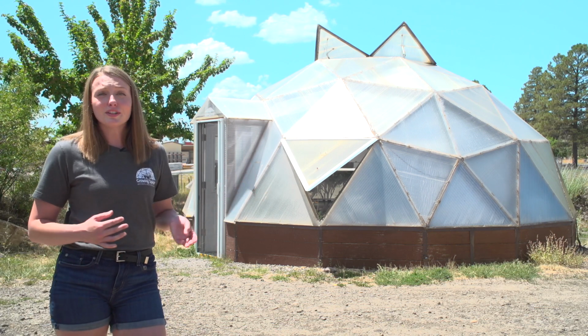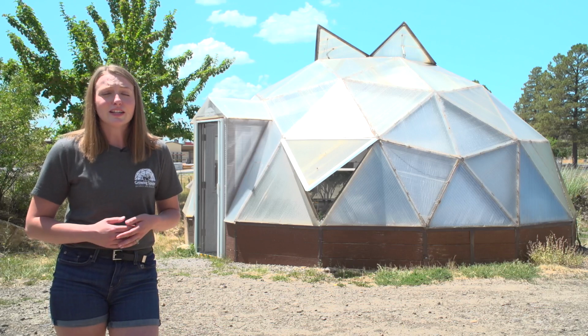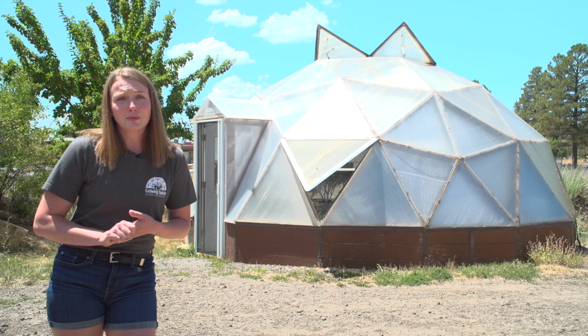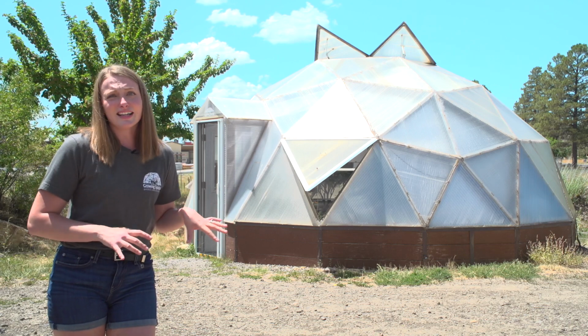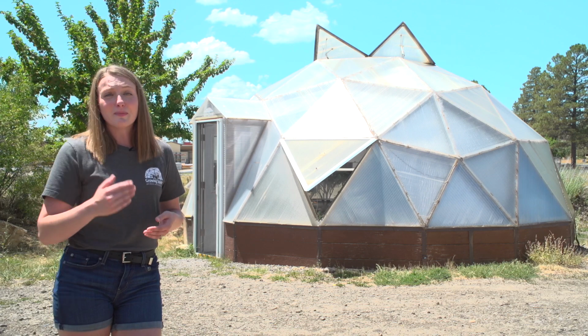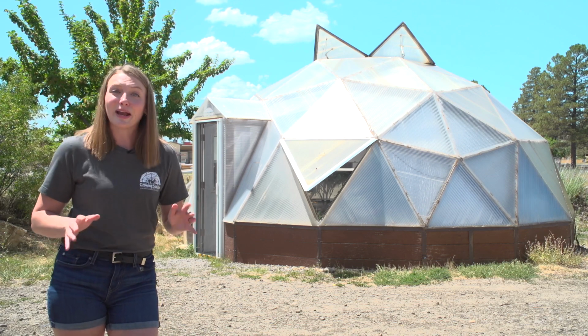This is the oldest dome that we have on our property. She is well into her 20s and has lived a great life. We are getting ready to put her into retirement as she's not in the ideal location anymore since we've expanded our facility. So when you do come and tour in person, you'll likely get to see a brand new 22-foot growing dome.